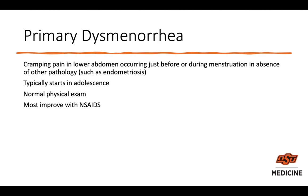So no emergencies. Primary dysmenorrhea is that cramping lower abdominal pain that occurs just before or during menstruation in the absence of other pathology, such as endometriosis. Again, this is one of those rule-out diagnoses that we make in the emergency department. If a young female comes in with crampy lower abdominal pain, we do our primary survey and look for the big, bad, scary things, ectopic pregnancies and others. Once we've ruled all those out, they will follow up with an OB doctor for this diagnosis. It typically starts in adolescence, with a fairly benign, normal physical exam, and typically improves with NSAIDs.